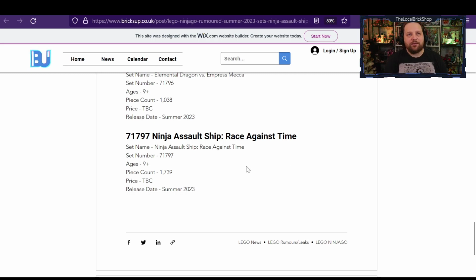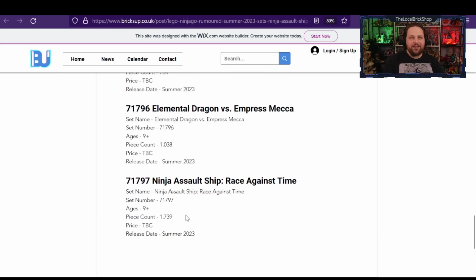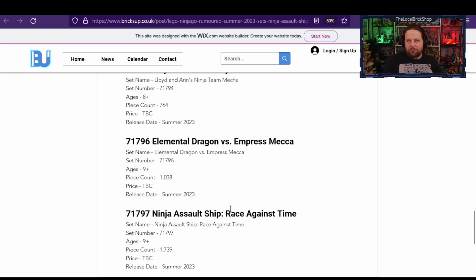And that's going to be, it looks like, the biggest one, coming in at over 1,700 pieces. That's going to be a big set. Again, when they release new Ninjago, it's definitely one of my favorite things to see, because the creatures and the characters and the minifigures they come up with are always top tier.